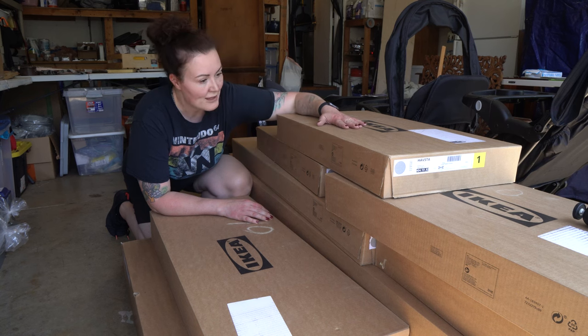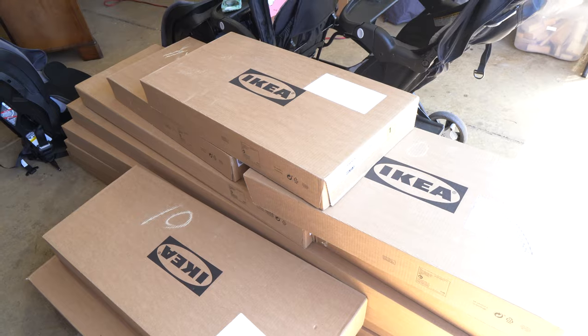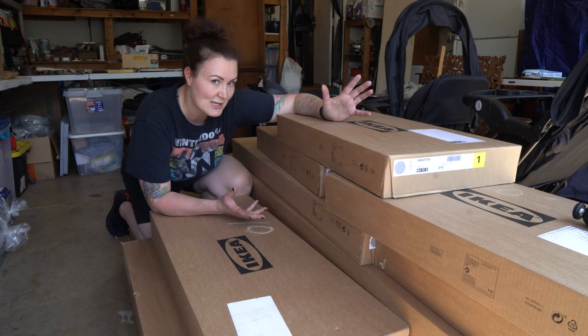So let's see if we can't assemble these. They are IKEA, so it could be one of two ways. Either it's going to be super easy to put together or it's going to be unbelievably hard. Let's find out.